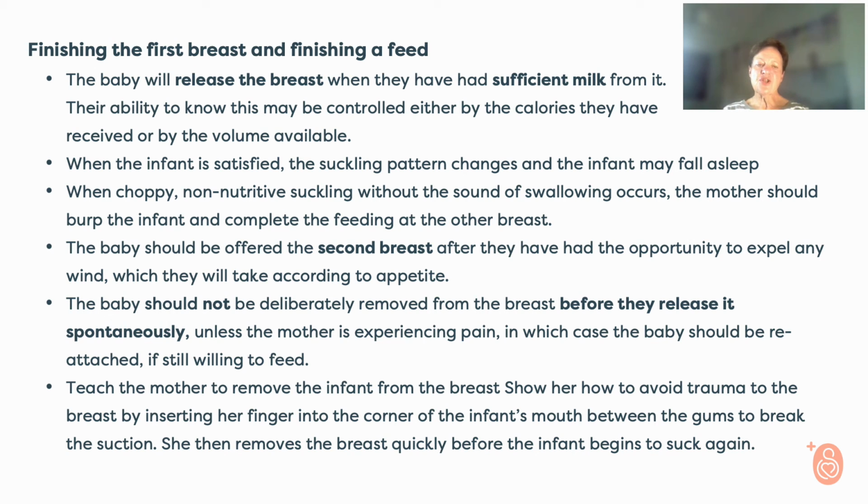So as long as he's suckling properly on a breast, he shouldn't be taken off that breast till he's done with it, except if the mother is experiencing pain and the baby is not, which is the indication that the baby is not latched properly. Then the baby should be taken off the breast and reattached if he's still willing to feed.